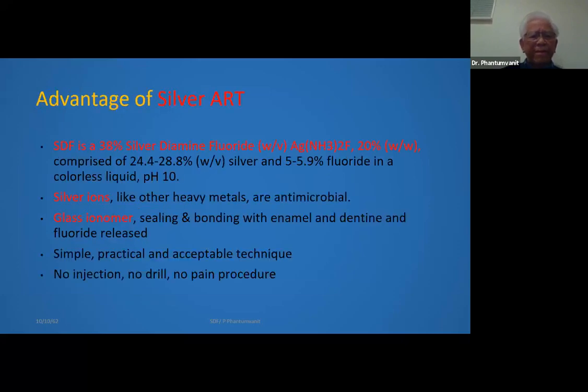Why does silver modified ART have more advantage than just ART itself? As you all know, SDF is a 38% silver diamine fluoride, which comprises 24 to 29% silver and 5 to 6% fluoride in an alkaline solution of pH 10. Silver ion has antimicrobial properties like other metals.